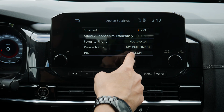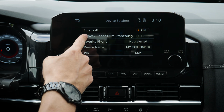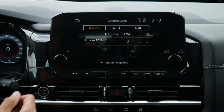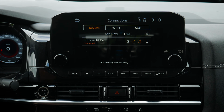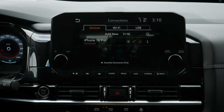So useful. If you're not a fan of it being my Pathfinder, you can set it up to be whatever you'd like. Allow two phones simultaneously. So if you've got two phones connected, you can see who's got connection priority as well. I know that's a lot of information, but that's how you set up iPhones inside of the Nissan Pathfinder.